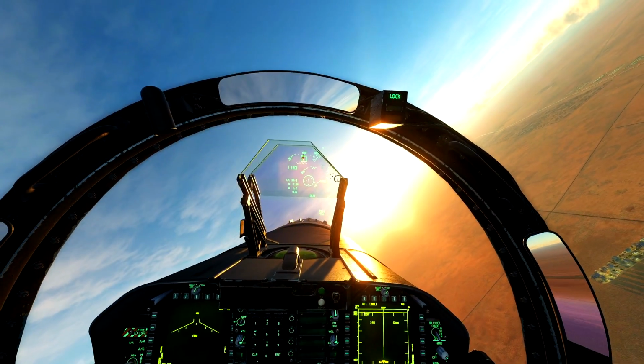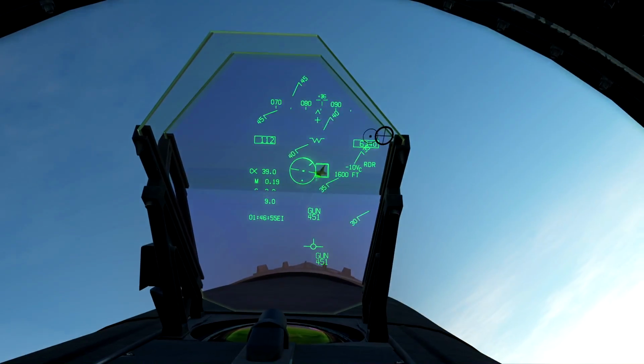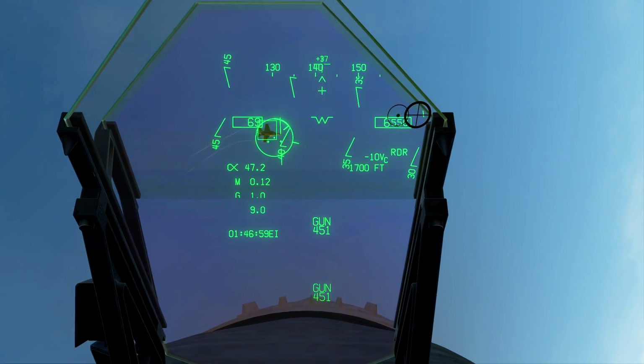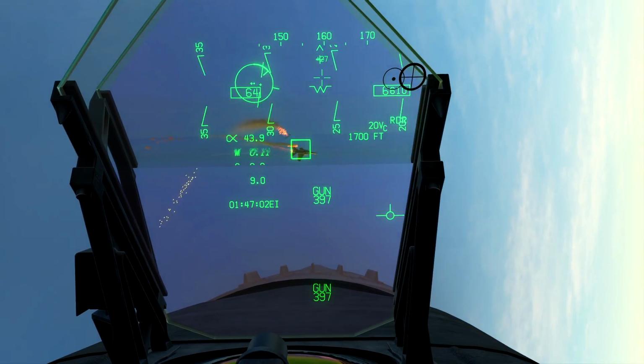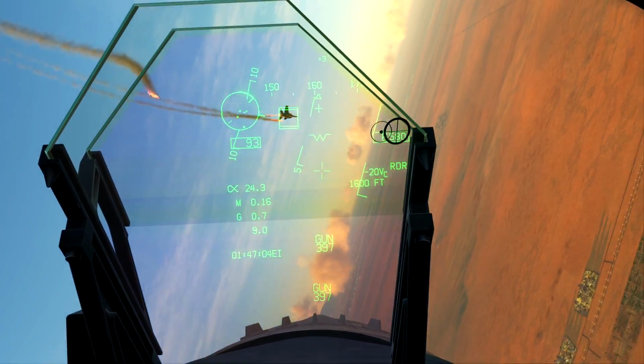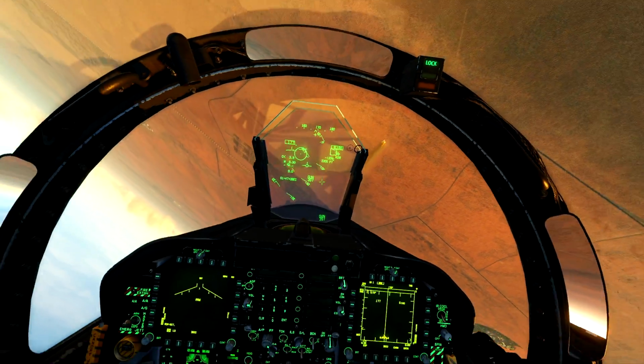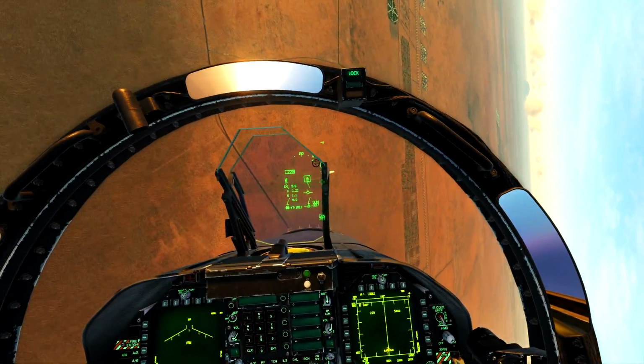Reversing the turn is never a good idea, unless you're sure the guy's gonna overshoot. Come on. That's one dead Super Hornet. Just a little unlucky there, got a little slow, and I was able to point my nose at him.